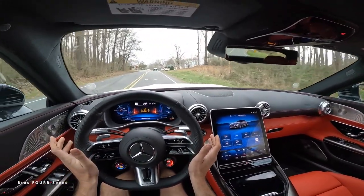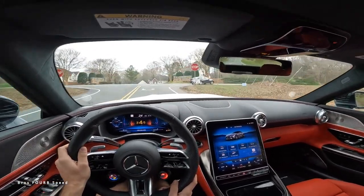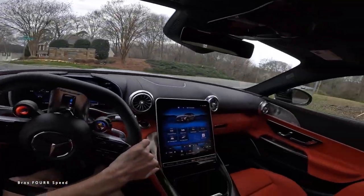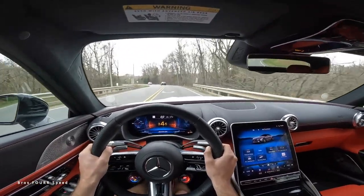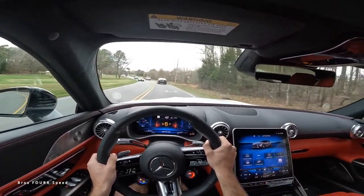So what do you guys think? Mercedes-Benz SL63 Roadster, a $200,000 ultra luxurious sports car that also has the performance with that all-wheel drive system. Oh my goodness, such a beast of a car.